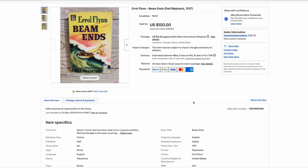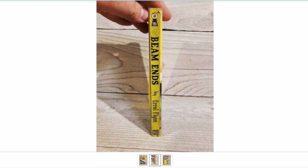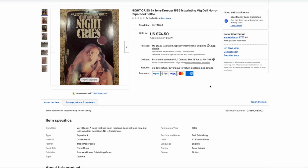Errol Flynn, and I looked it up, it is actually the Errol Flynn, the actor. Beam Ends, so there you go. Nice Dell mapback. That went for about £80, that one I've never seen before of the mapbacks.